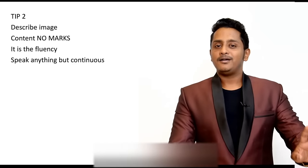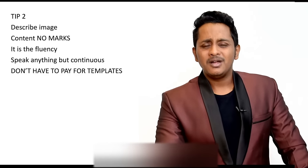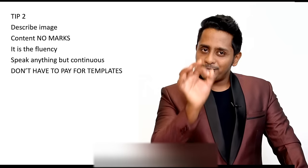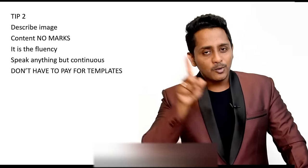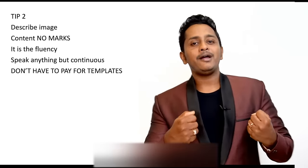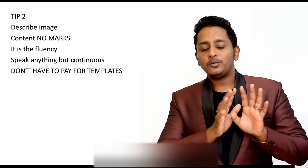It's the fluency. Don't have to pay someone for the template. Money and all, don't give. Don't have to pay for templates. I'm sharing the right information. Correct? So it's the fluency. If you're getting low marks in speaking, it's the problem with the fluency. Don't go to third-party applications and check. These third-party applications only have taken the APIs, direct APIs from the internet. Those will not work like Pearson.